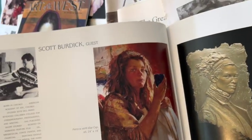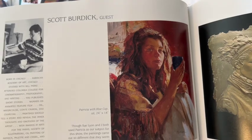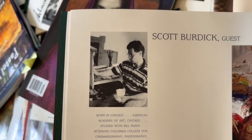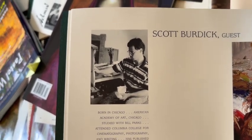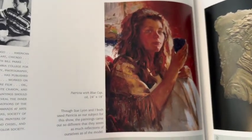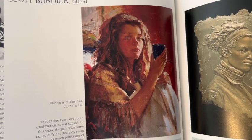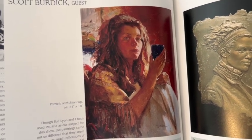Oh, this painting came out way too warm also, but it's the exact same model that I painted. Her name was Patricia. We just found her at a restaurant locally. Oh, there's the picture of Scott. Yep, looks so young. And this must be, I don't know if this was our first or second year, but yeah, that's Scott's painting.